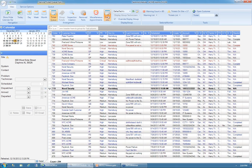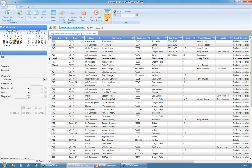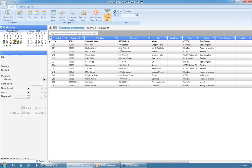Now, if I wanted to create a new appointment, there's a couple different ways to do that. The first thing, though, before I show that, is I want to show what's new in terms of the job queue. So if you're familiar with the Sedona service board, we have what's called our ticket queue. So this is standard. This hasn't changed, but these are all of our service ticket queues as we had before.